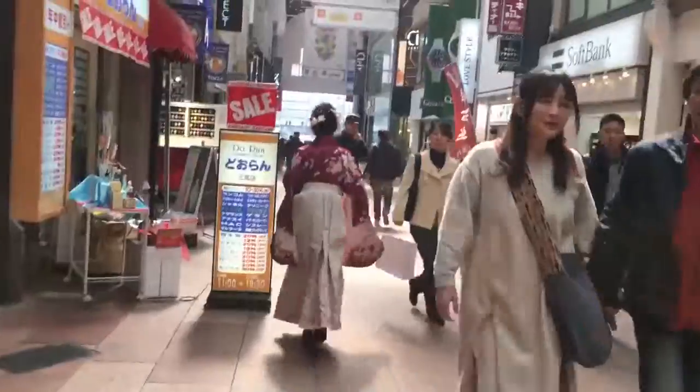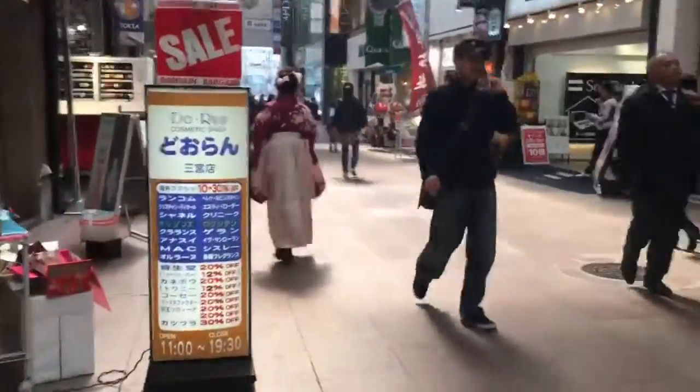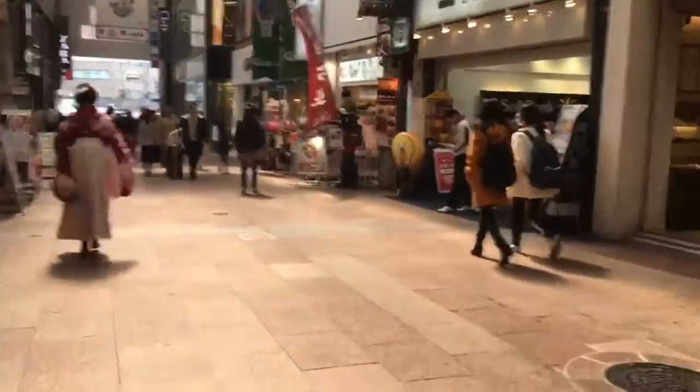There's a young woman dressed up in a hakama. It's graduation season now here in Japan. So everyone's graduating from high school, middle school, university, and a lot of young women when they graduate from university wear hakamas, which is kind of like a kimono, but it's kind of like the bottom part of pants.